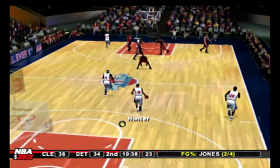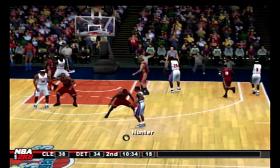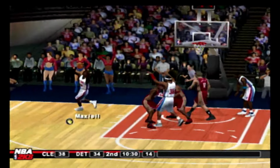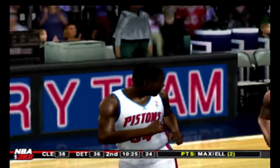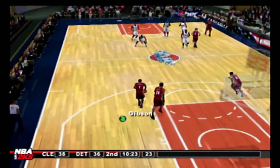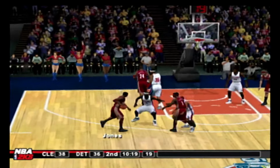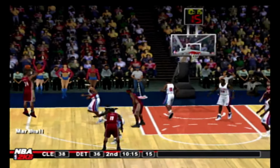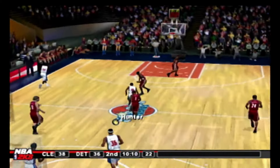The Cavaliers with the ball. They're leading by 2. Nice shot, but what an assist by Gibson. Effortless soft layup. Nice play. Inbound pass to Hunter. The Pistons with the ball. Excellent ball movement for them thus far. Lobs it to the middle. 13 feet out. Maxiel!